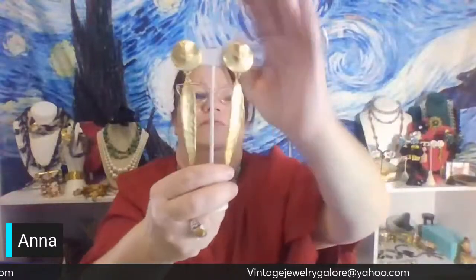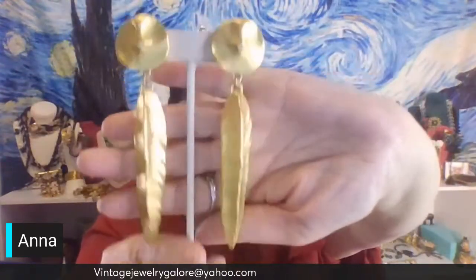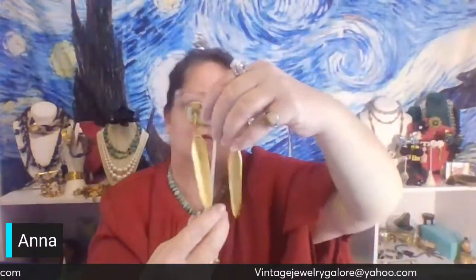These are a pair of really nice couture designer earrings, 1980s matte finish. If you want any, I'll give you guys a minute to look them up, if there's anybody interested. They are 4 1/4 inches. These were in the box too. These are a designer pair of earrings. They're long, they're clips. The clips are strong.